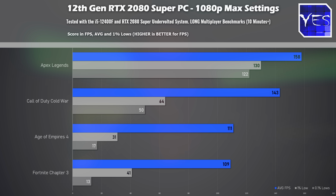But let's go through some of the FPS that we got in these titles, where I'm going to add up all the FPS in the end, and I'm going to put it into a value chart. What we did here with these 4 games, we tested Age of Empires 4, we tested Call of Duty Cold War, tested Fortnite at epic settings, and on the last game, we had Apex Legends, and I played Arena.